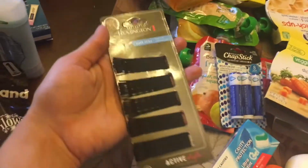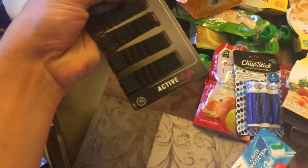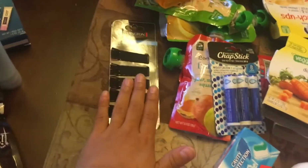I need bobby pins because as a woman, I go through bobby pins. I lose them like crazy. It's ridiculous how many bobby pins I go through. So there's my new stash.